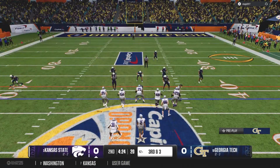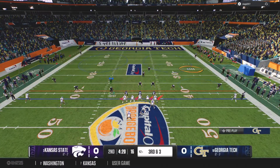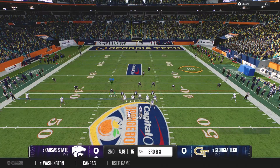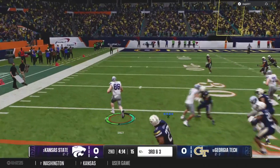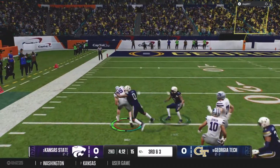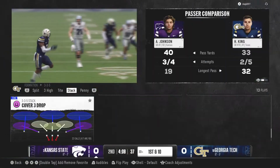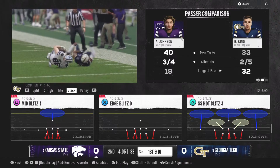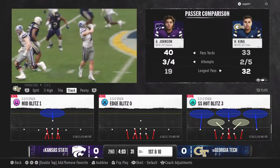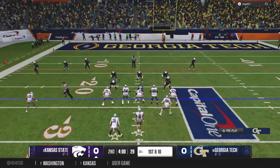One of those critical third down plays coming up. Again, thrown out of the RPO, and it's complete. And they pick up the first out of the 23, getting closer to the red zone. This Kansas State offense is quickly moving down the field.